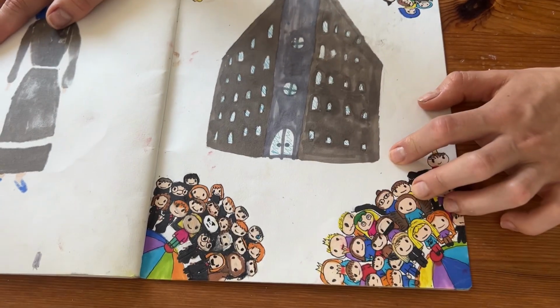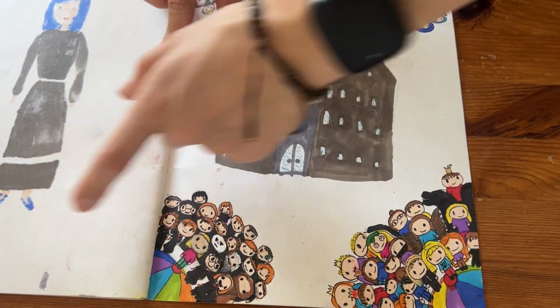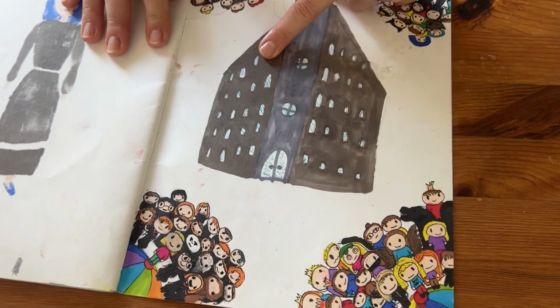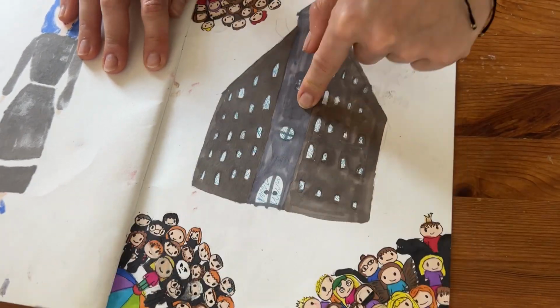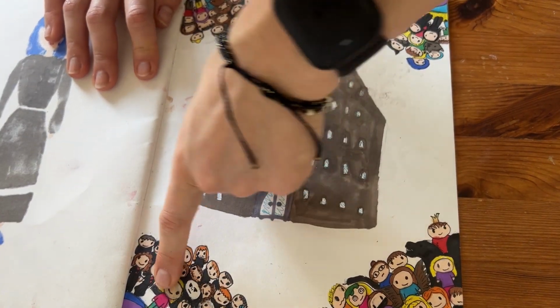Okay, this took me ages to finish. This is the only reason the sketchbook wasn't finished at that point. I wanted to do different magical schools. I wanted to fill the whole page with these, but then I got lazy and just drew a massive ugly building in the middle. So this is Harry Potter, that's J.K.